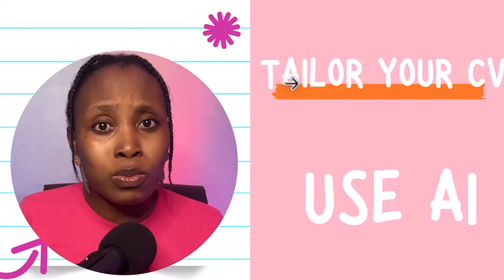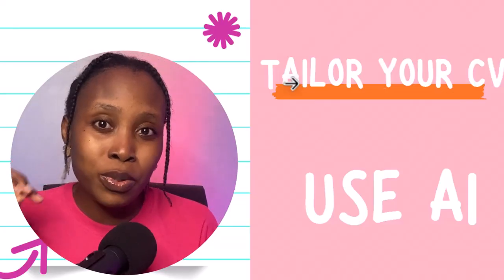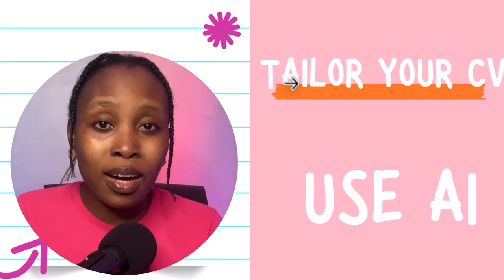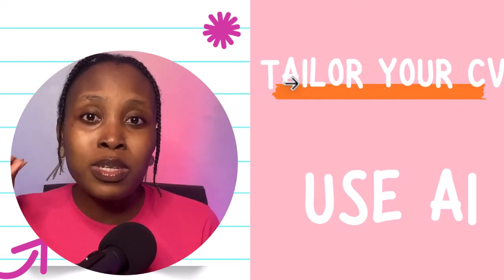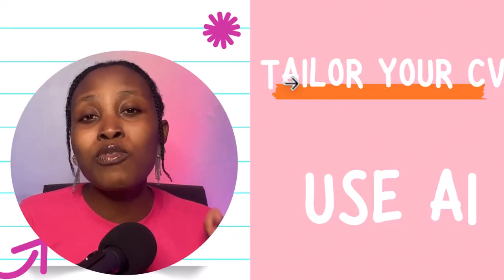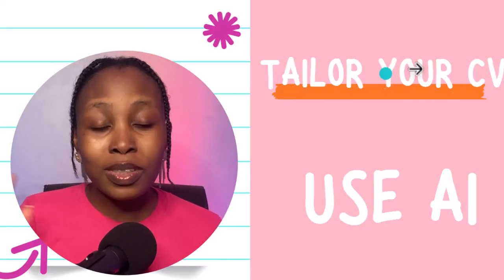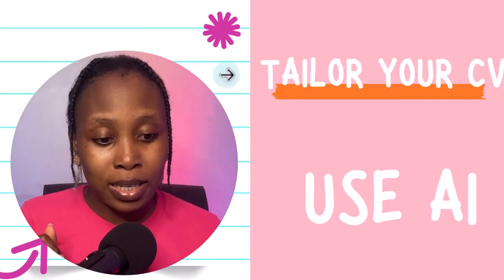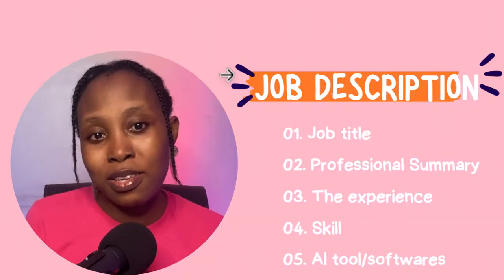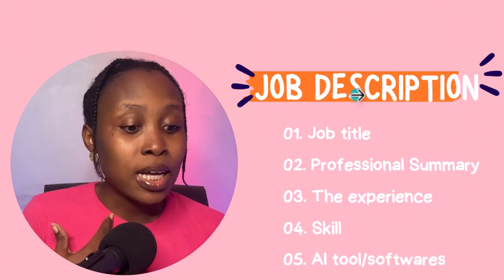Now you can read the job description and look at what they are looking for. They'll say what we are looking for. Those are the important points. So make sure you prompt ChatGPT or whatever AI bot you are using to include those specific keywords in your CV, and you're going to weave your entire CV around all of this. So let's take a look at the specific aspects of your CV you are going to be doing all of this with. First is the job title.